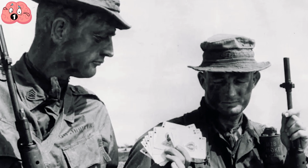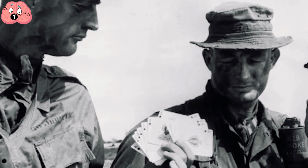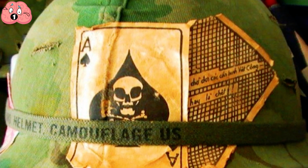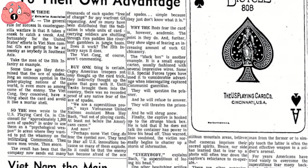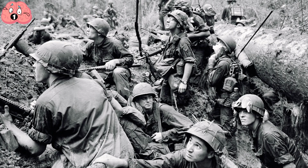In 1966, during the Vietnam War, entire crates of just Ace of Spades cards were sent to American soldiers to leave on bodies of dead Viet Cong soldiers. This had been prompted by 2 lieutenants writing to the United States Playing Card Company because it was believed that the Viet Cong were superstitious of them, as they were a symbol of death. Despite it being a myth, it at least improved the morale of American troops.